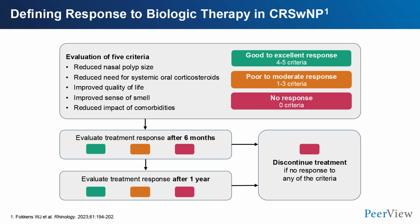So this can be a big quality of life thing, and then the impact on their comorbidities, their asthma, their atopic dermatitis, their eosinophilic esophagitis, whatever other comorbidities they have, and whether they have an excellent, good, moderate, or poor response. Generally, EUFOREA recommends that at 6 months you do your evaluation, and if they are not having a response, consider discontinuing treatment, and then you can reevaluate at a year.